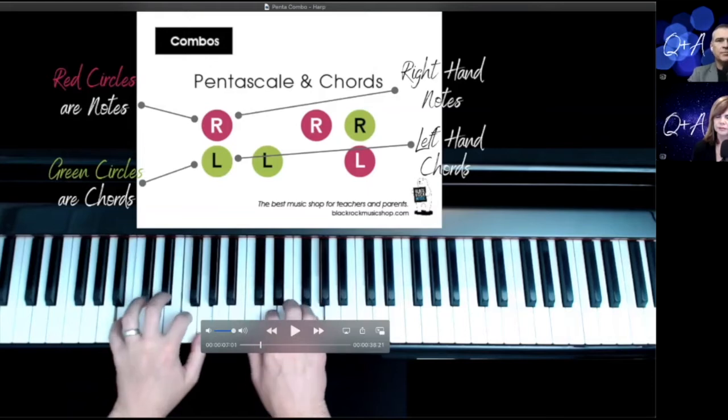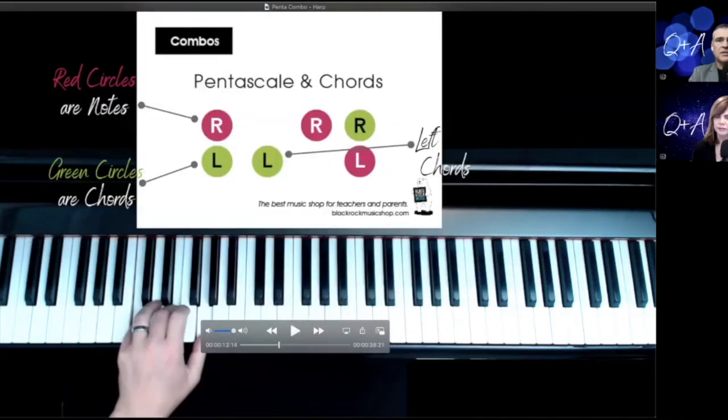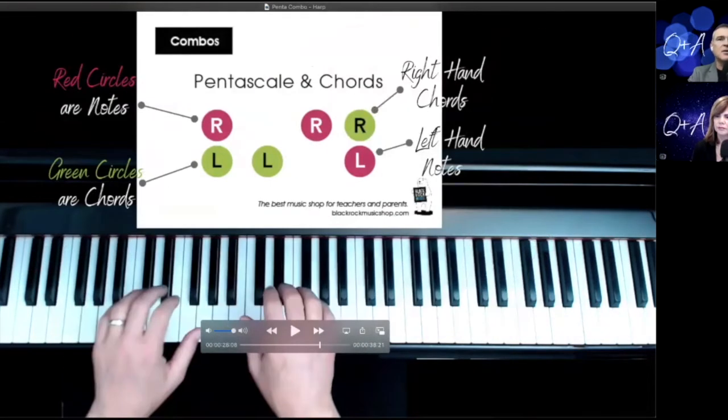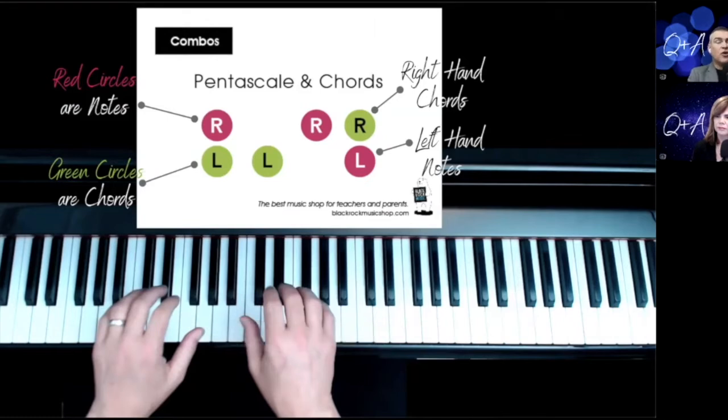So the second one is left-hand chords. And then the third one is just right-hand notes. And the last one is right-hand chords and left-hand notes. So to get to that sort of combo stage, that actually takes a lot of practice. It's pretty tricky. It is. And this is just a simple pentascale. And imagine what you can do when you start using whole scales where you're playing chord 1, chord 4, and 5, 7. Yeah, exactly.